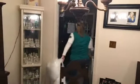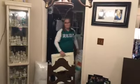How heavy is that? Looks like we're not going to move that. I love you. It looks like it'd be heavy, and there are lots of breakables on there.